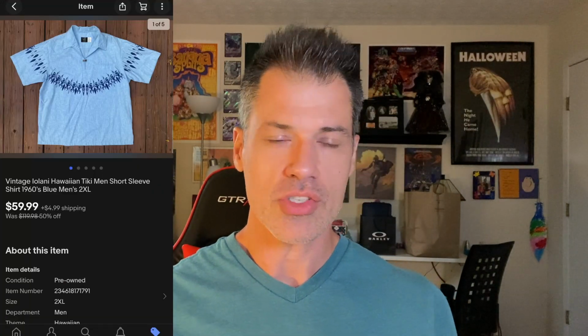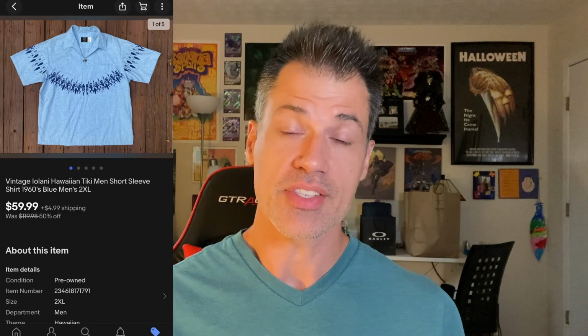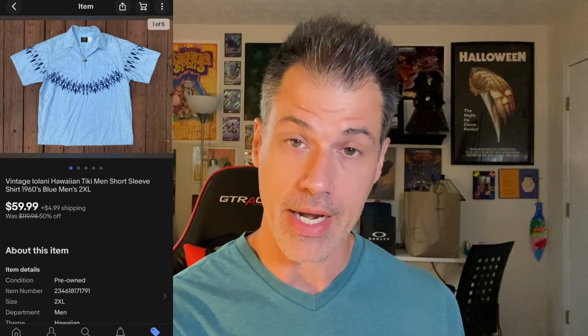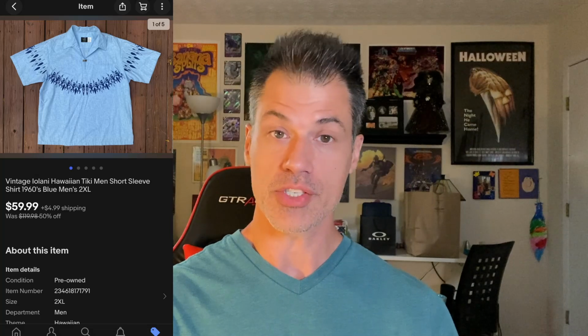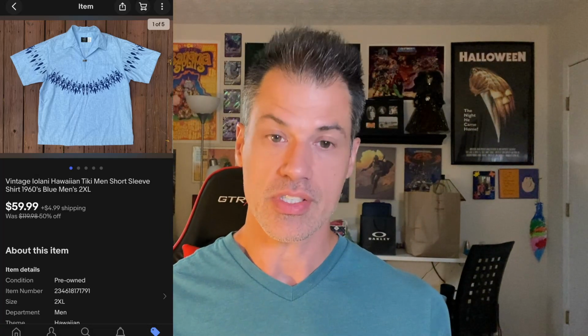This was a beautiful shirt that I sourced at the Goodwill bin, so let's call it between $1 and $2. It's a vintage Iolani shirt. It's got like the little tiki man on it, and it's a pretty regular seller, but just very difficult to find. So it's always going to sell, at least based on my research experience, in the $60 range, and I got a $60 offer within a couple of days of me listing it. So it was buyer $64.98 all in, and I think it sold in under 48 hours.